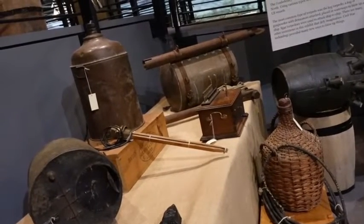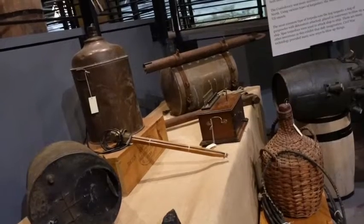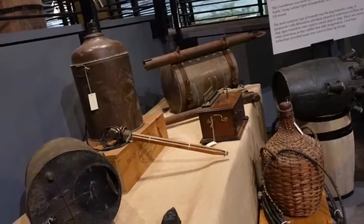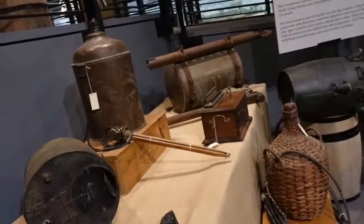Electrically detonated torpedo: a metal container filled with gunpowder, using a galvanic or dry cell battery to detonate the torpedo from the shore.